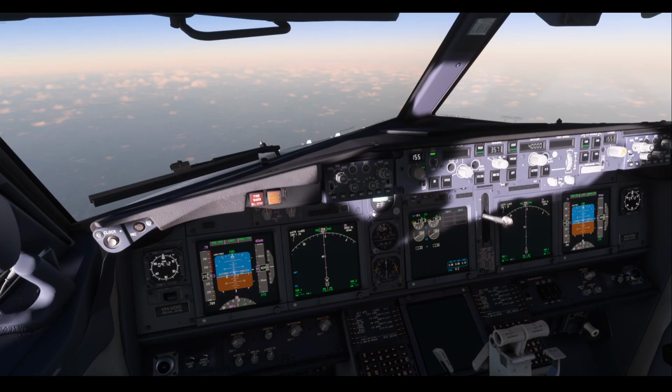4551, yes. Velocity 870, descend by star 9000, QNH 1021. Descend to 9000, do you want me to go on the heading or via the star, Velocity 870? Velocity 870, maintain the heading, descend via the star. Maintain the heading, via the star, 9000, Velocity 870.